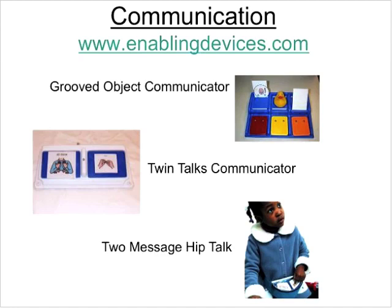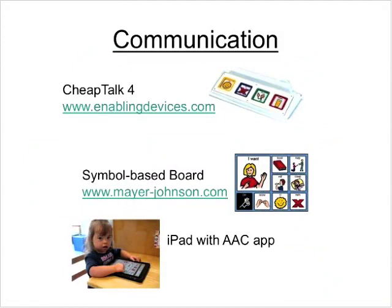If he's much more mobile than that, if he's a runner, he's pretty active, that Carlos, you may want to have a two-switch thing that he can wear. So there is the Hip Talker, where you can have two messages he wears around his waist, and he pushes the button around his waist, and it says the message out loud to him. That way, it's available to him at all times if he's very active. And that one can be expanded to up to 16 messages as he grows into it.